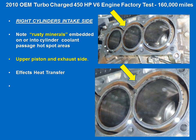Now again, you're going to notice the rusty minerals embedded in the upper piston exhaust sides. Now I will say, this is a wonderful coolant system passage that they have here. I am not saying that anything was designed improper on this engine. What I am saying is you see the effects of when somebody wasn't doing their homework on the coolant system chemistry.